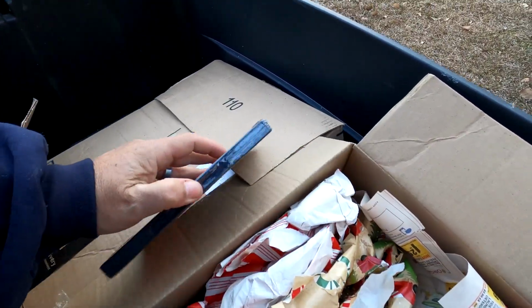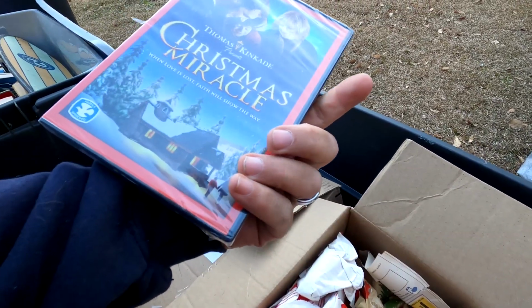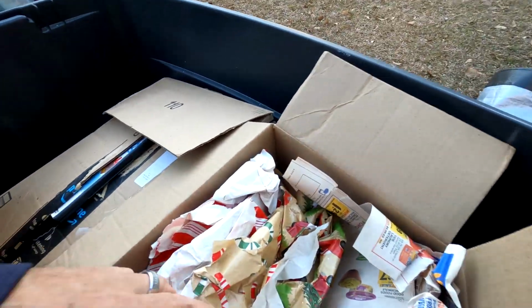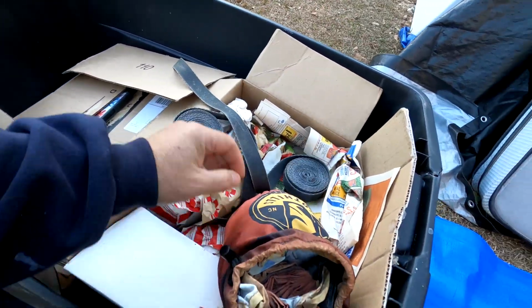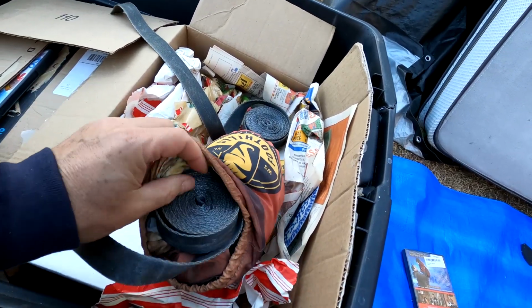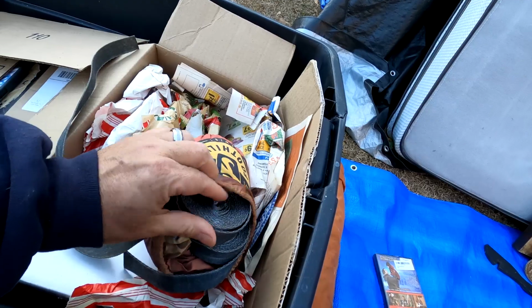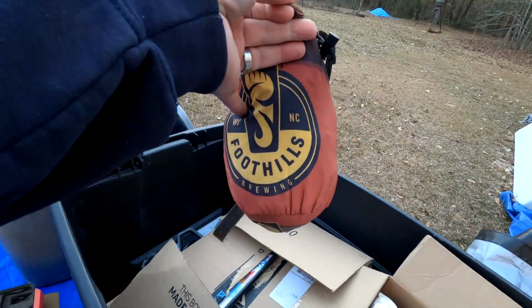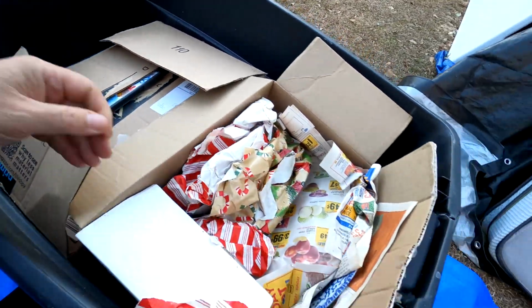Here's a Christmas DVD. Oh, that's still sealed. New sealed. What is that? Christmas Miracle. Okay. Cool. Yucatan Outfitters. It's got straps. It's got a thing. Maybe it's a little sleeping thing. A hammock? Maybe it's a hammock. I don't want to lose these straps if they were in there. So that could be cool, right? Huh. All right. Well, we'll check her out.